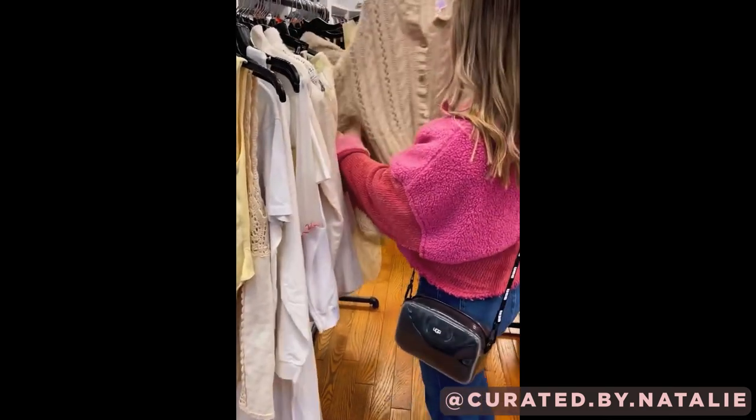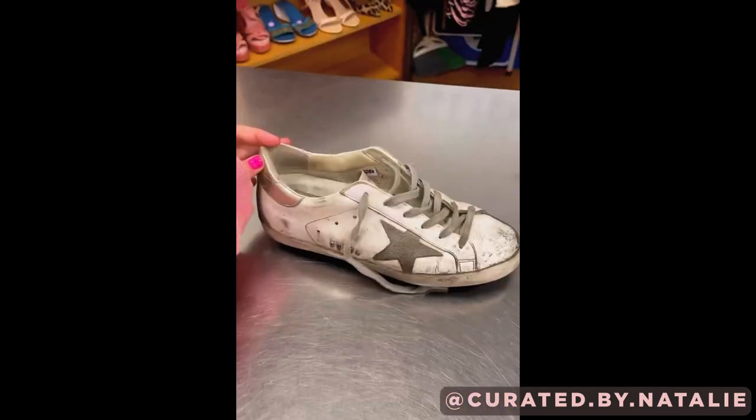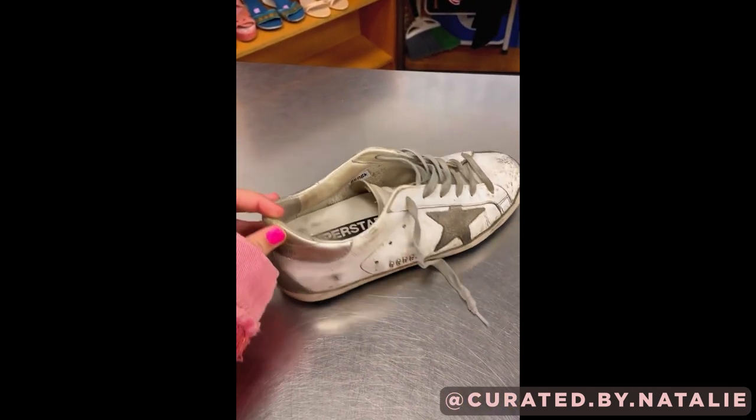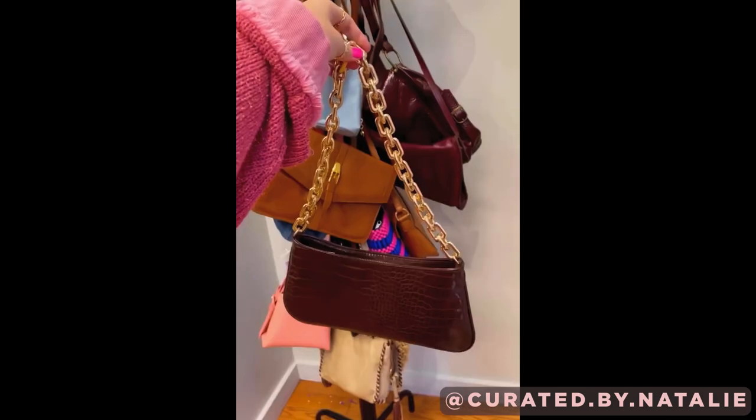Everything at the front is wildly expensive. I'm talking like $20 to $40 range, and it's not even that great. These Golden Goose shoes were behind the counter. I'm pretty sure they're authentic, and they were $100. So not too bad, but they were pretty shredded.